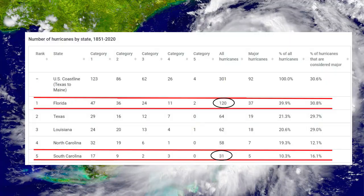A very common question I get often is, what about the hurricanes? This chart documents hurricanes and their force category, 5 meaning the worst. You can see overall South Carolina has had about 1/4 the number of hurricanes than Florida in the past 70 years. And looking at a Category 3 hurricane, which can do extensive damage, Florida has had 24 versus 2 in South Carolina. This brings me to homeowners insurance.